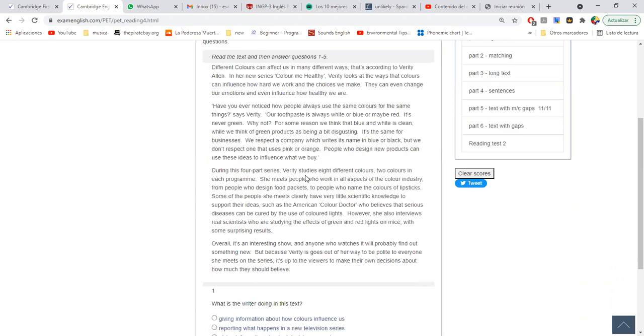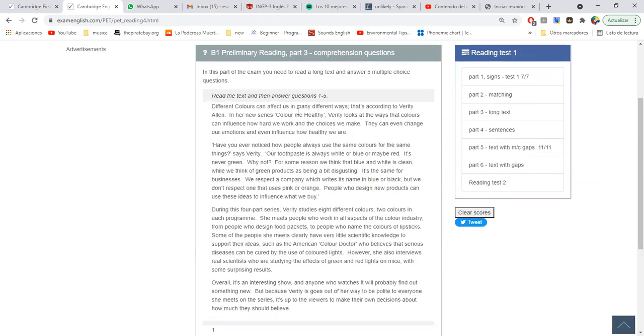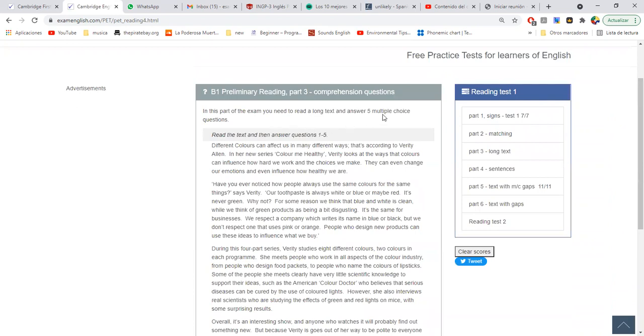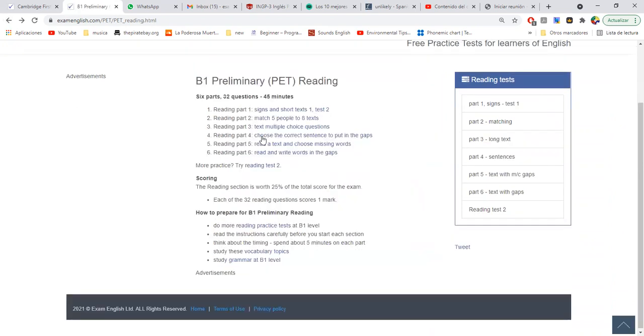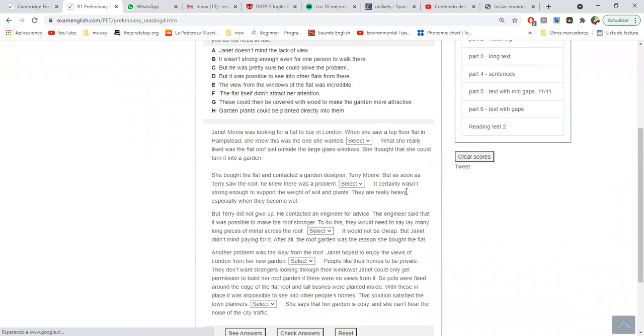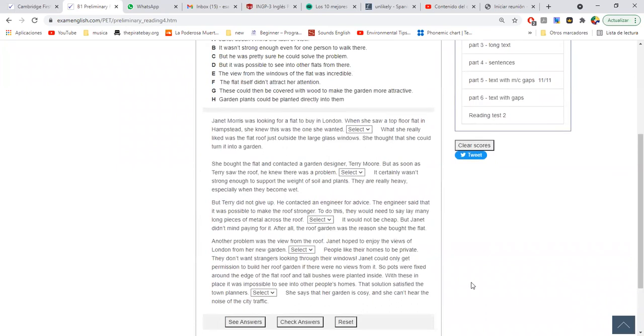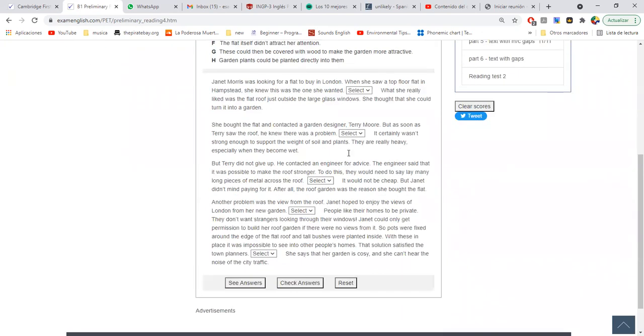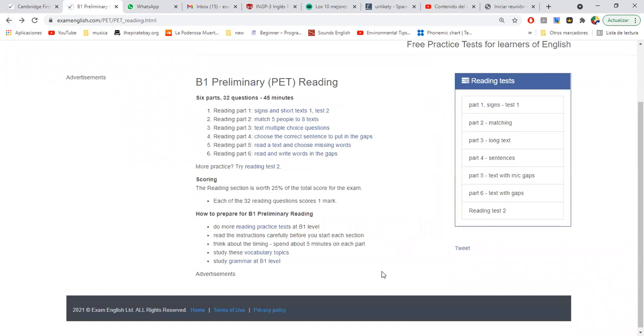This is the more similar to a typical reading comprehension quiz, similar to the quizzes I do. So you have a text and then questions. In this case, you have 5 questions. In part 4, you have to choose a correct sentence to complete the gaps. Now this is different. You have a text and then you have to put these sentences in the right place. Now we can say that the text is incomplete and you need to put the sentences that are missing here. Very interesting, not very easy.